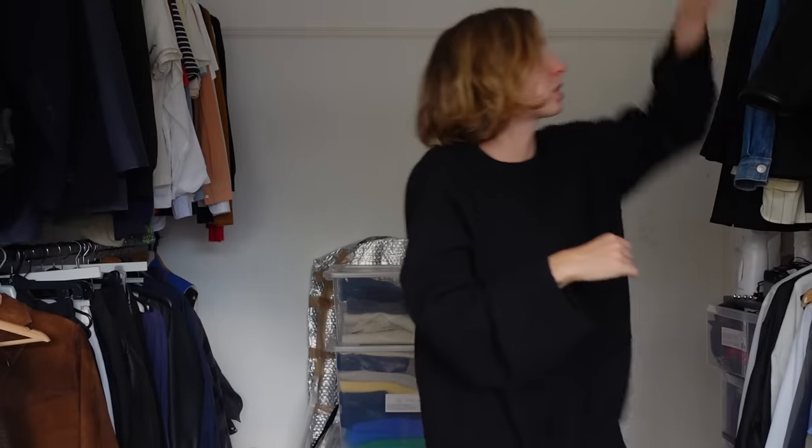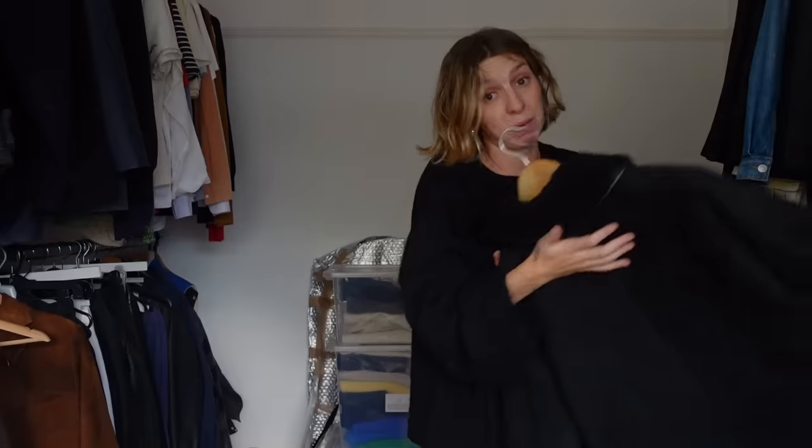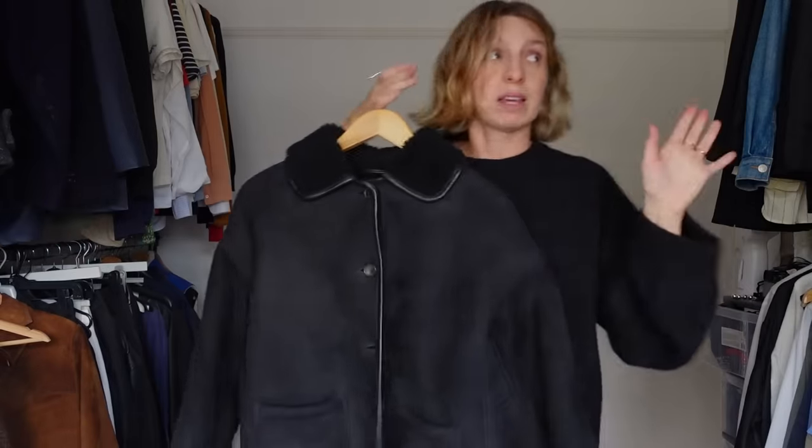It's definitely not cold enough for this. This is like my pride and joy. This does not go up in the loft, that's for sure. This stays in a dust bag where I can see it. My Cawley Studio sheepskin coat, like I said, it's really not cold enough for this, and it probably won't get cold enough for it until about January.